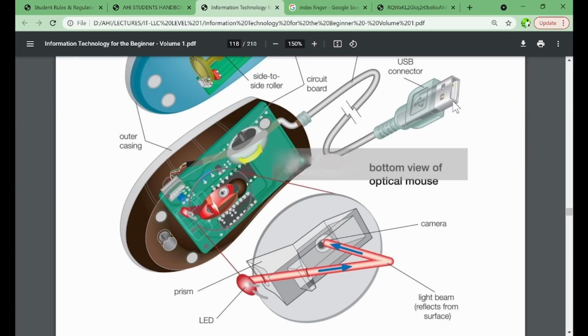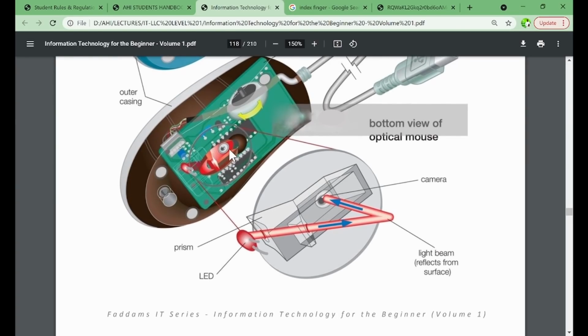And what happens here is that we have zoomed in on this area over here, and so you can see that there's a camera in it. We also have a light beam that reflects from the surface. So there's a camera that takes pictures, and there is the light beam that reflects on the surface.